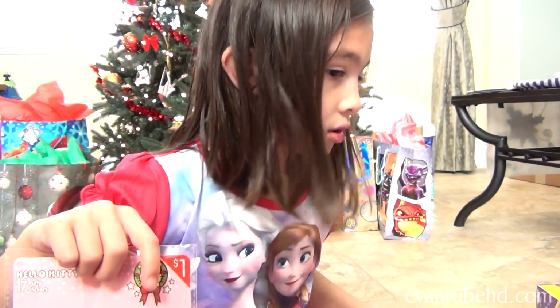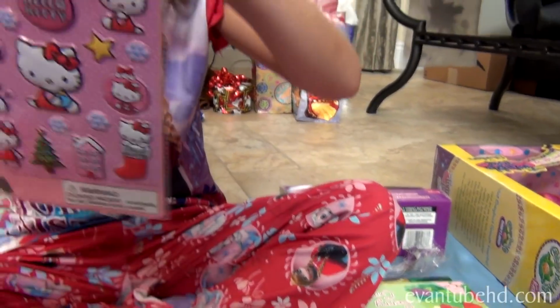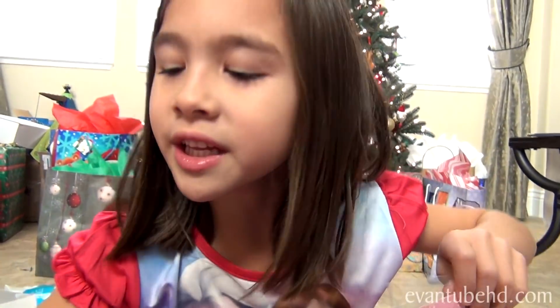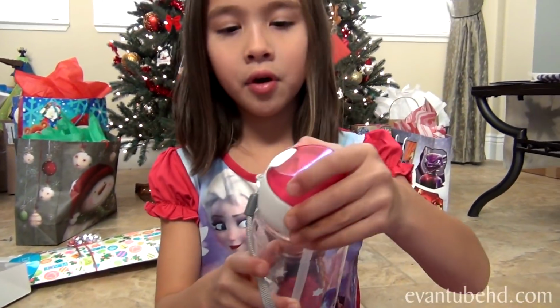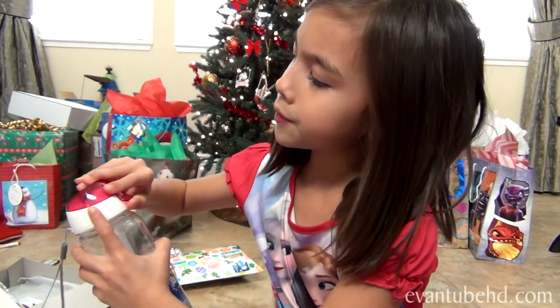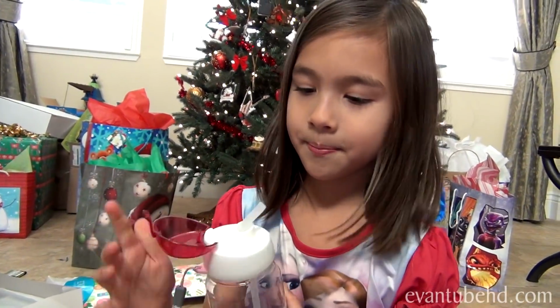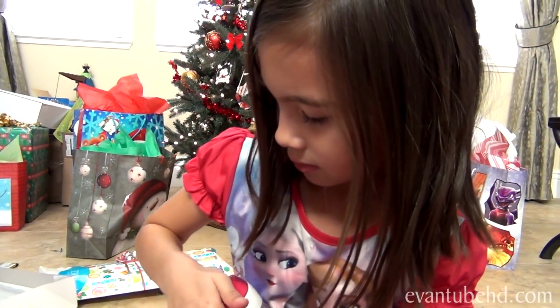So we got some stickers. Got Hello Kitty stickers and a little notepad. Oh, and the cool thing is, I got a pen to go with it. I also have a water bottle. It's easy to open because all you have to do is put this up and then open it. And when you close it, you just have to push down.